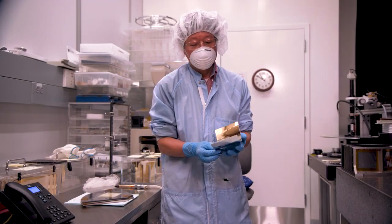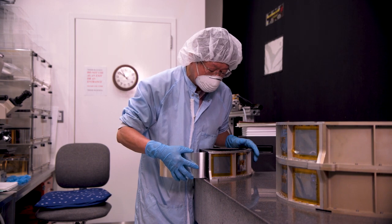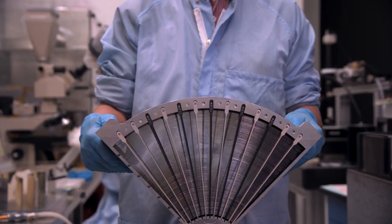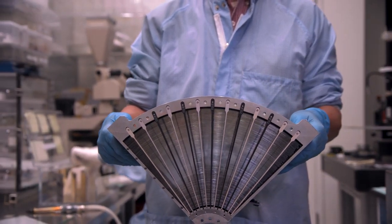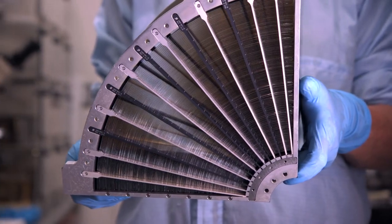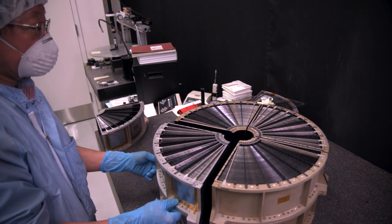XRISM also needs special kinds of mirrors, which were built at NASA's Goddard Space Flight Center. The type of mirror is called a nested mirror. It looks like a cross-section of an onion. X-rays are so energetic they fly right through typical mirrors.